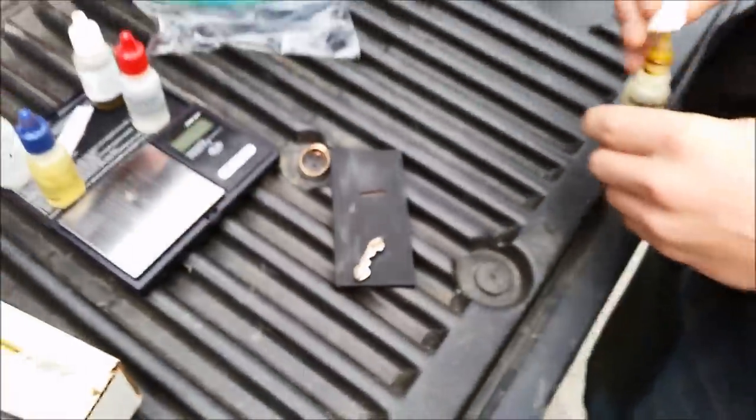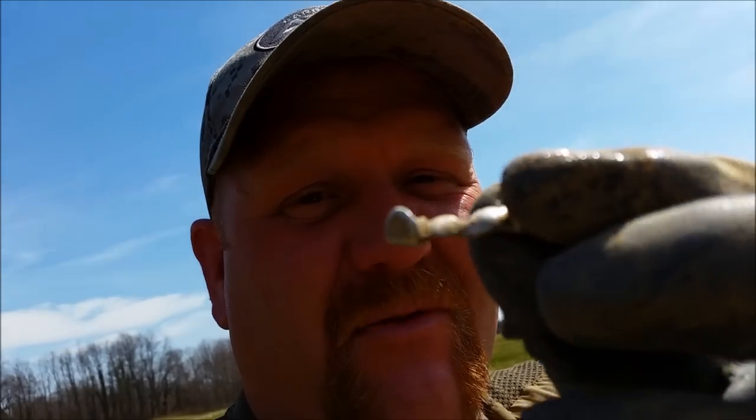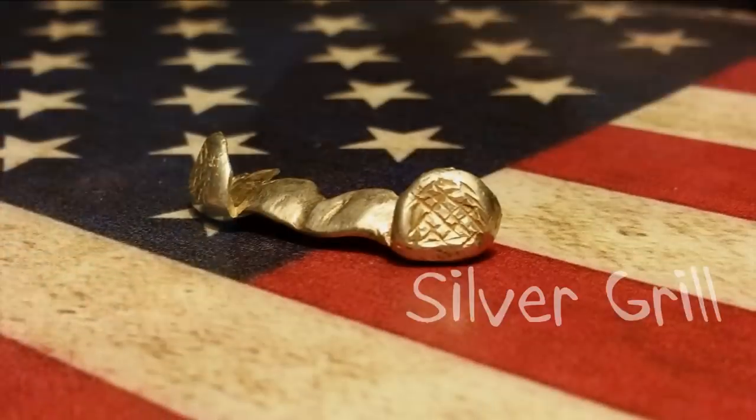You got silver grill, man. Silver grill. Woohoo! It's shiny. Yeah. I mean, it's got to be silver. I mean, it has design on the little teeth area, but I don't know. Here's a close-up.